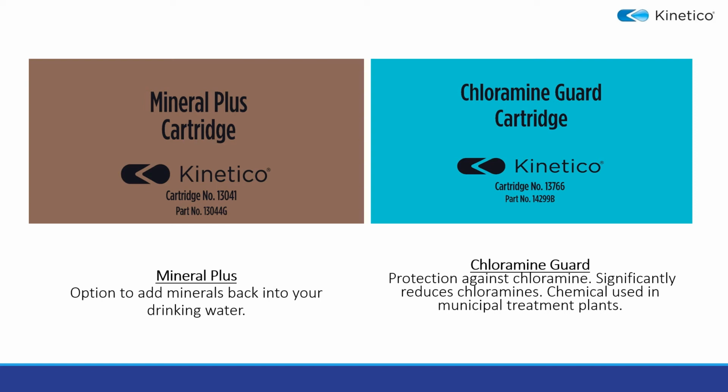The next 2 flex filter options are the Mineral Plus and the Chloramine Guard. The Mineral Plus is a filter that you can add into the unit. It's an option for consumers who want to add a little bit of minerals back into their drinking water. It's a combination of calcium and magnesium. The Chloramine Guard is a filter that's added in for protection against chloramines. Some municipalities use chloramines as their treatment process, which is a combination of chlorine and ammonia. The K5 will remove chlorine, but in order to protect against the ammonia aspect, you should be adding this filter in.